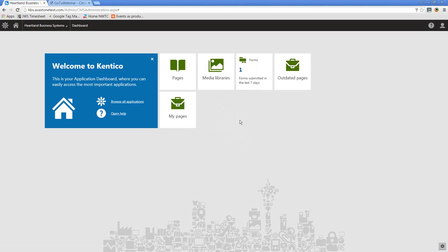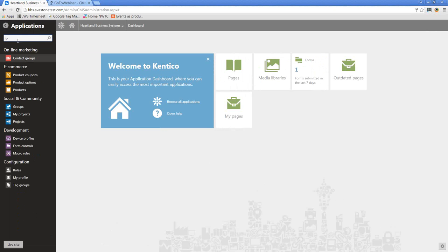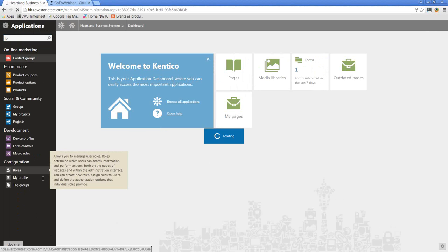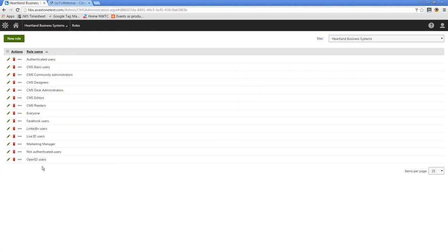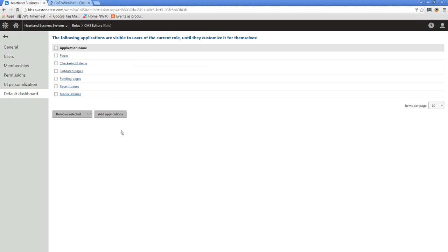If you are the administrator, you can set it so that people who come in for different roles have specific items on their dashboard, which can make it really a one-click experience for them to get into an area where they need to edit. So to customize the dashboard, you go into Roles, and then you choose a role. I'm just going to choose this CMS editor's role, one of the default Kentico roles. And you click on Default Dashboard.